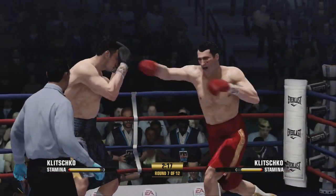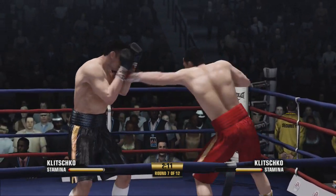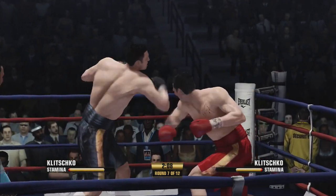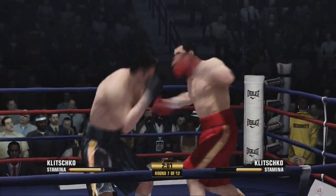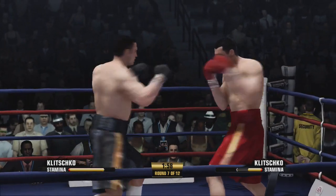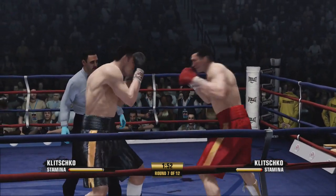When Wladimir Klitschko cranks up that right hand, you need to get out of the way. And you see what he can do when he sends that right to the head. Oh, that's a big hook right there.